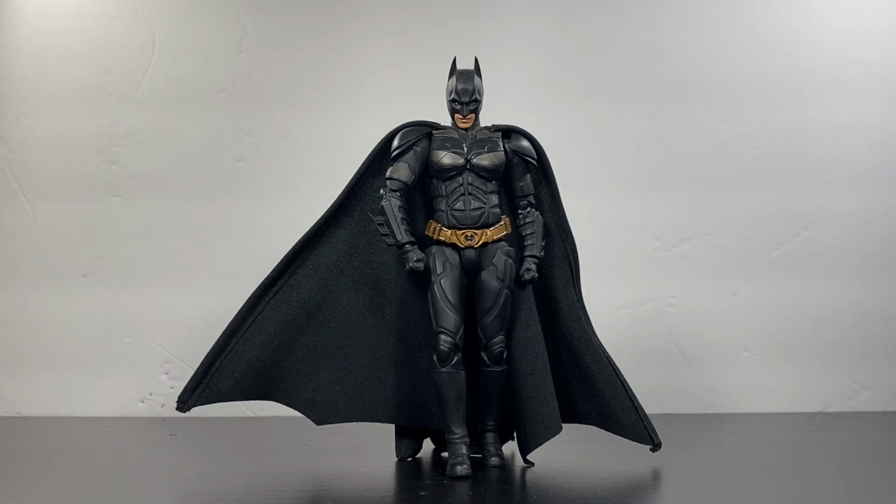But articulation on this guy, accessories, details. There's not a whole lot of paint, but there's a whole lot of texturing to the costume. Facial expressions. Like, this looks like Christian Bale. I feel like they did a great job. And it's a major, I want to say step up, but it's not really a step up because the figure I'm about to mention came out after this. But it's just so much better than what they did with the Michael Keaton Batman.